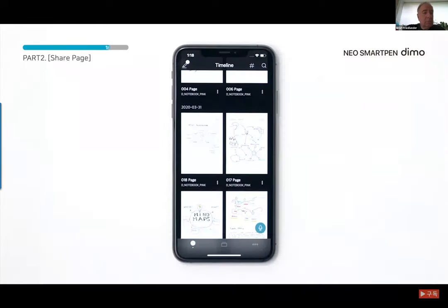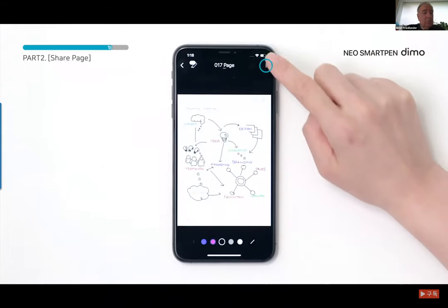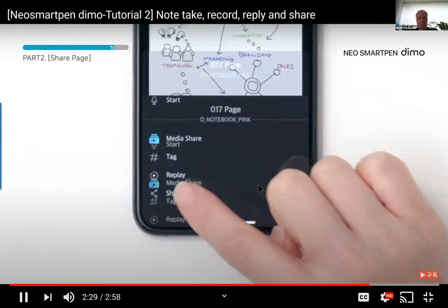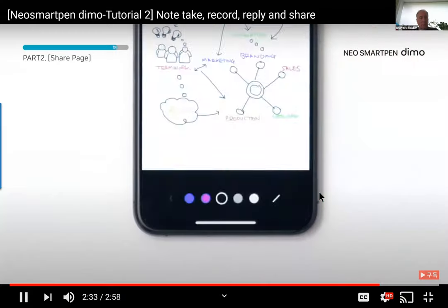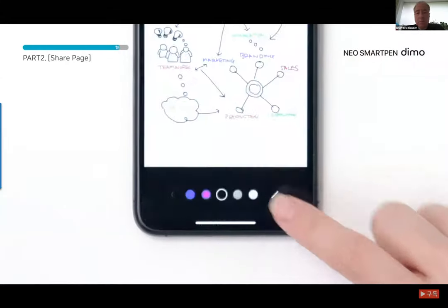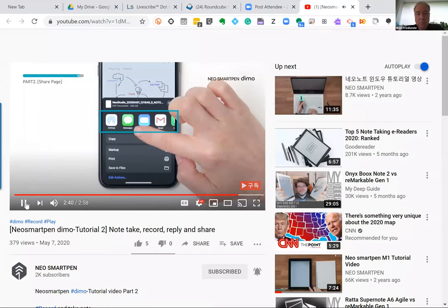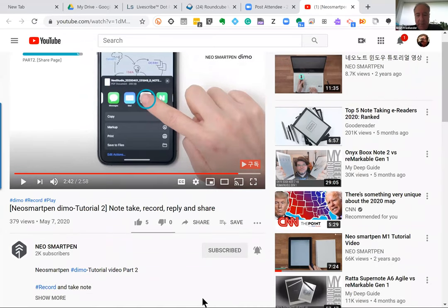You can easily share your pages. Tap the More icon, then tap the Share icon. Select the file format. You can share with or without the page background. You can share the selected pages through email and social media. So you just get an idea of the functionality of that.